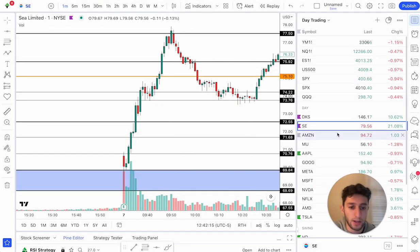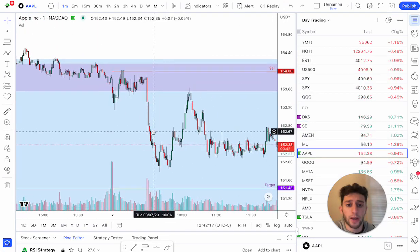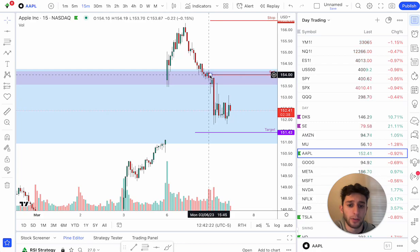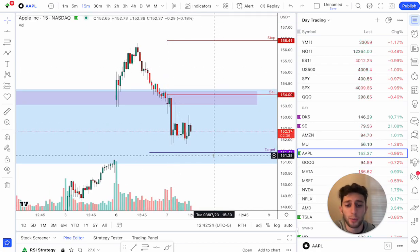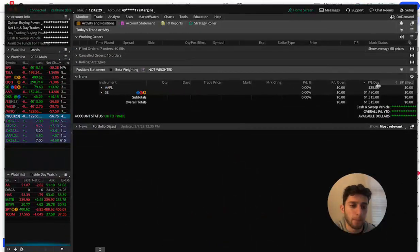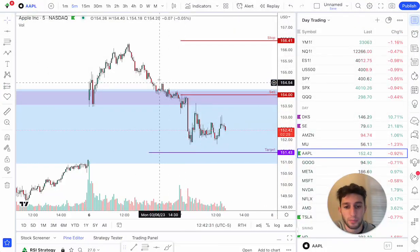Very solid trade. Apple as well was a swing trade I had from yesterday. So we can see Apple. I ended up getting in short here with puts at the close. Target was down here. Unfortunately, what happened, because I only ended up making about 35 bucks from it, was price came down all the way here.